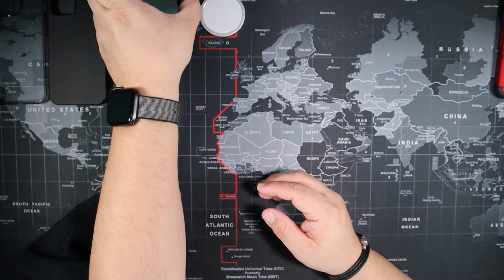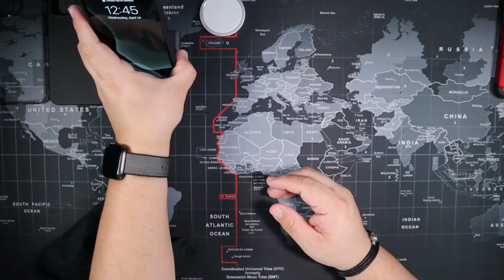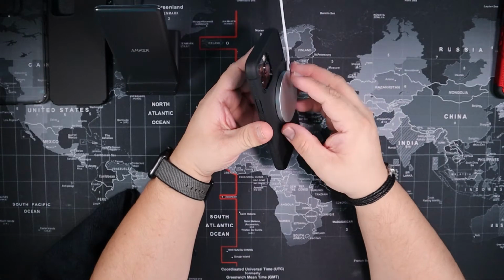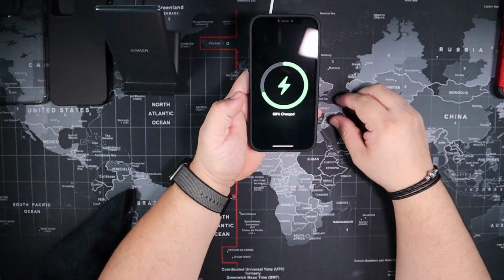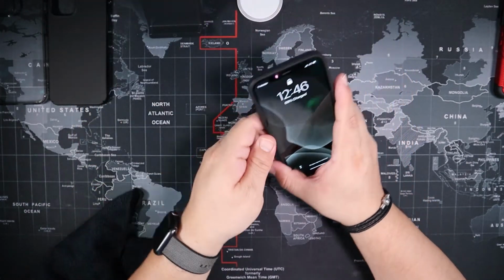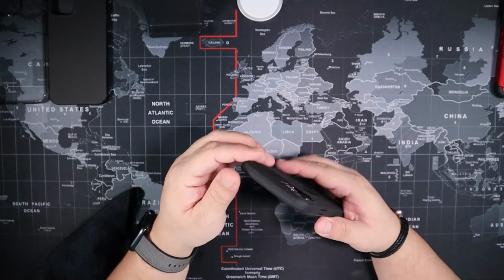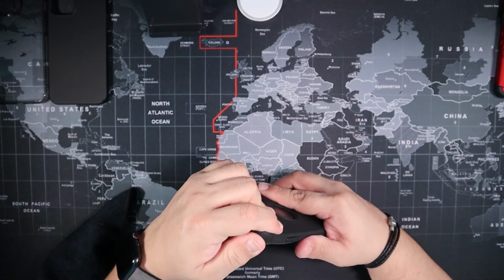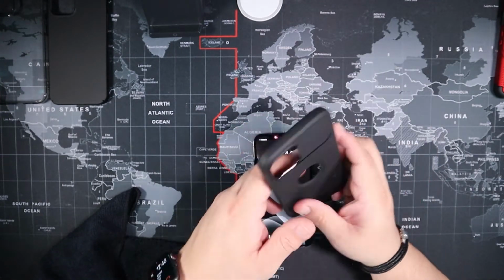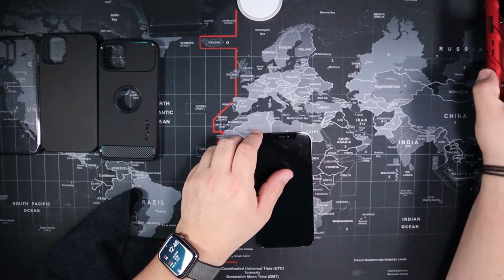Let's go ahead and make sure that it charges. There you go, it's charging. And let's also go ahead and try it on our MagSafe. There you go, and it's charging. So we know that it works on both types of chargers. I like this case. I like this one. Looks pretty cool. I like this case. So let's move that to the side. We have that one. Now this one.